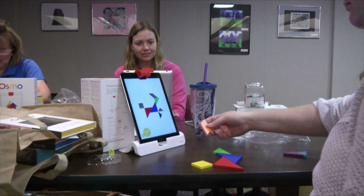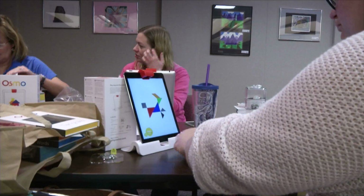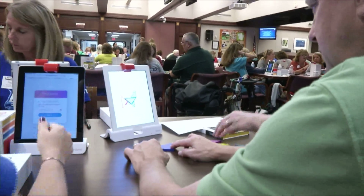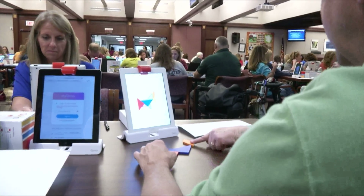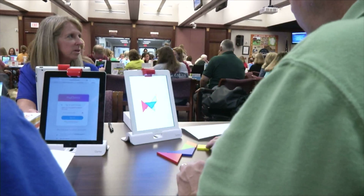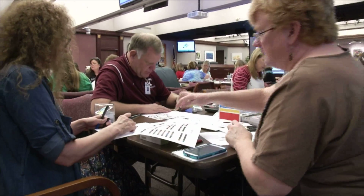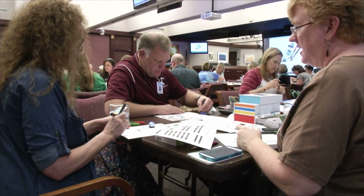This is the Osmo, and here they are working with the tangrams, which is mathematical strategies. Kids have to be able to match what they see on the screen above to what they're doing on the desk below. And this is not easy. You can see that we have teachers collaborating with each other with the tangrams, because it was an interesting skill. When they started using the coding, that's when it got very interesting, because they had to use the coding strategies to move something on the Osmo.